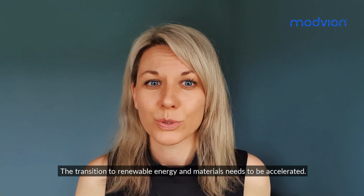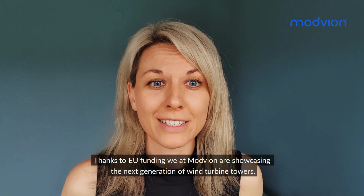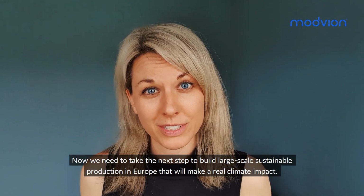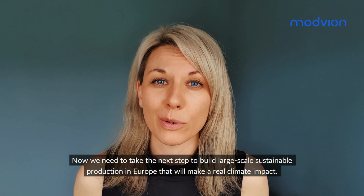The transition to renewable energy and materials needs to be accelerated. Thanks to EU funding, we at Modvion are showcasing the next generation of wind turbine towers. Now we need to take the next step to build large-scale, sustainable production in Europe that will make a real climate impact.